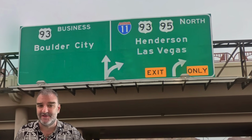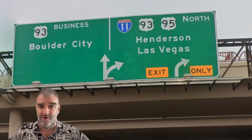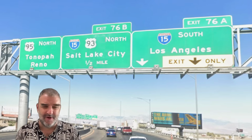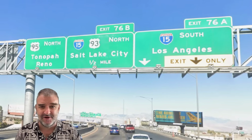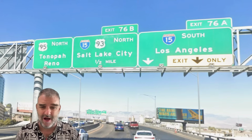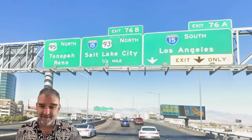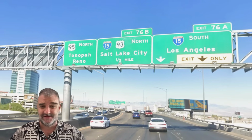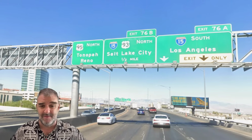I-11 signed for Henderson and Las Vegas northbound, and we're converging with 93 and 11. We've got an I-11 video coming up soon. I'm going to do that the week that the Chiefs are in Las Vegas, so I'm not going to worry about 11 right now. But since this is theoretically a Las Vegas video, I will show you the main downtown exit where we meet I-15.